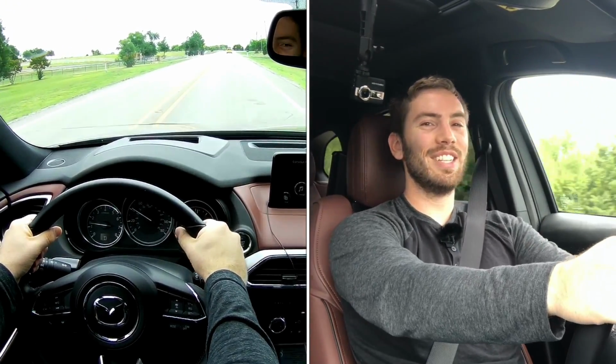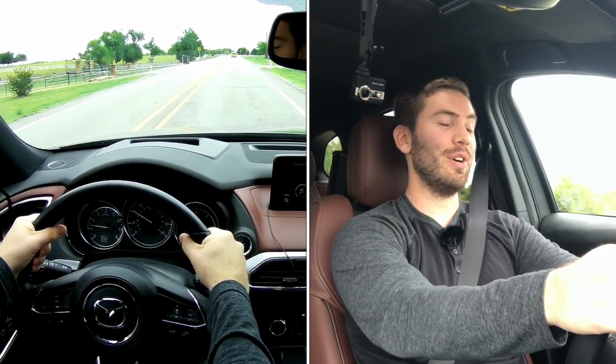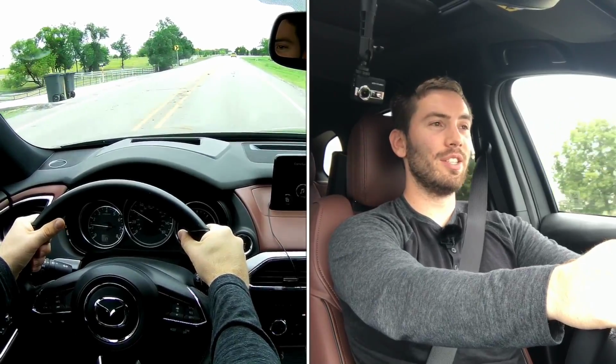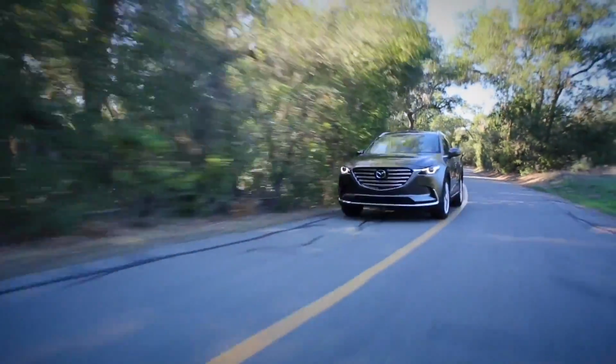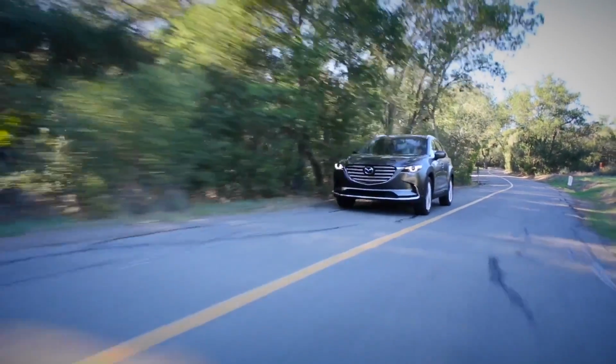It just beeped at me, told me to hold the steering wheel. But you really don't feel the stuff. It doesn't intrude into the cabin very much. It's comfortable. The ride and handling is just excellent.